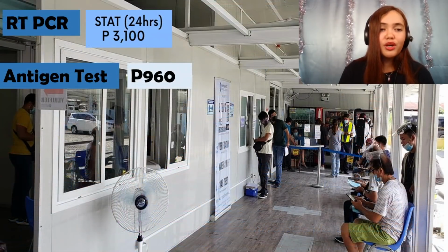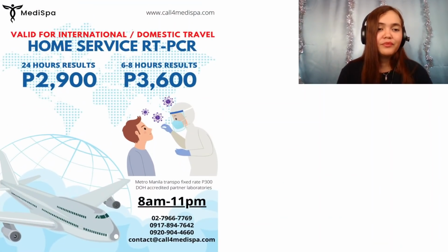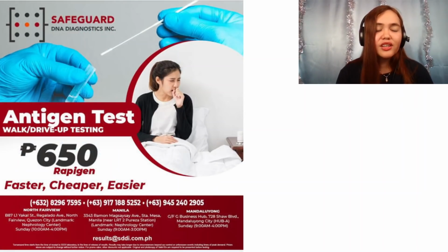PadLab. Another option. If you want to get tested with PadLab po, RT-PCR is 3,100. Antigen test is 960 pesos. There's also Medispa. Yan. Their 24-hour RT-PCR test is 2,900. Their Safeguard antigen test, 650 pesos lang.